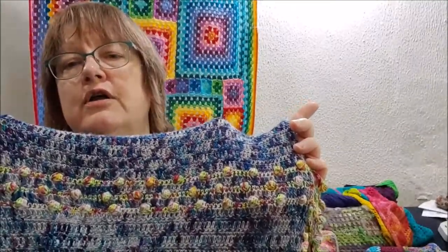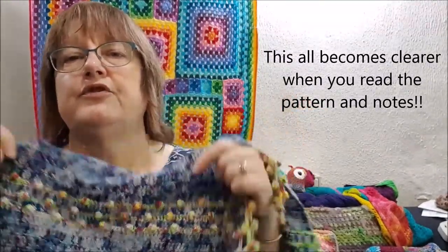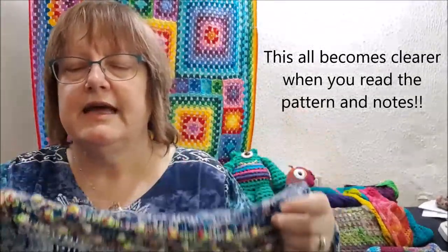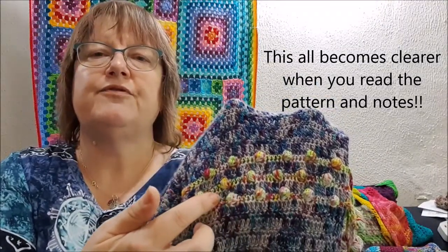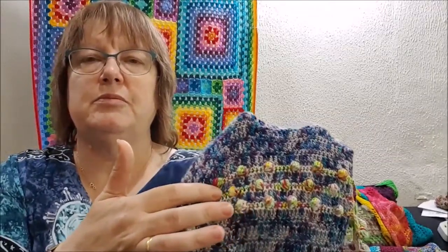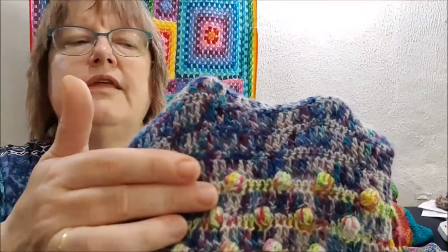But when you're doing the double crochet row, you're working on the wrong side of the shawl. So for two of the rows, but on one of the rows, you're working on the right side. And this is all explained in the pattern, but I thought I might as well show you now. So this row is a 5 treble bobble, and this row is a 6 treble bobble. Then this one is a 5 treble bobble again. And the reason for that is because you're working one way and then you're working the other way.